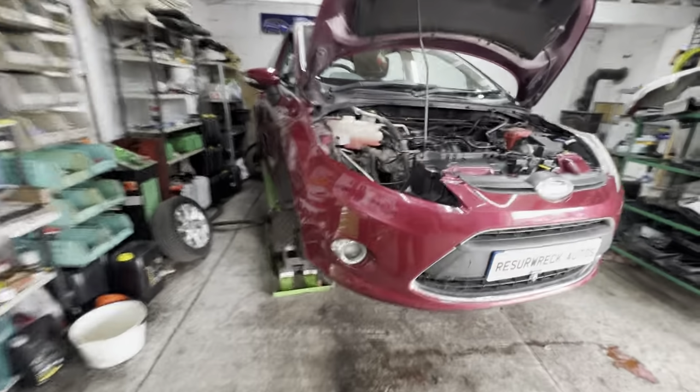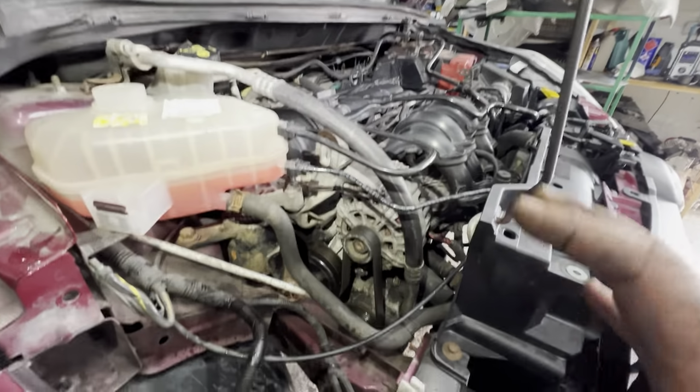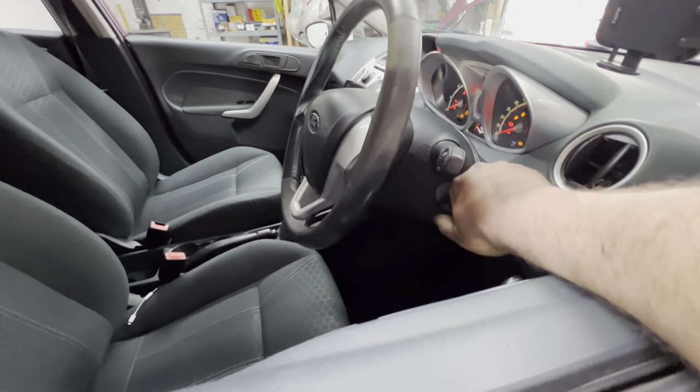Right, okay, so we are all back together, apart from the headlight. I'm leaving it off for now, just so I can check to make sure there's no leaks coming through there or anything like that. And then basically what we're going to do is get it up to temperature, and then just leave it.